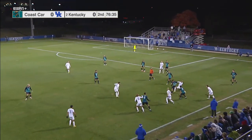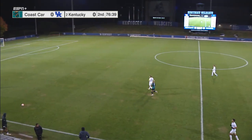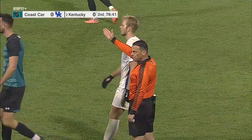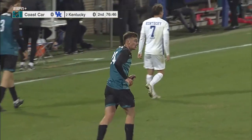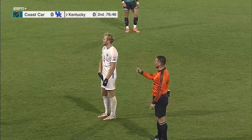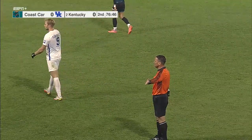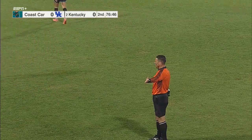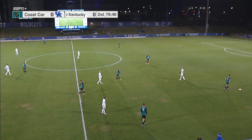Peter Durrell was getting more than a little agitated back there, and behind the play, there's a foul against the Wildcats. And now the clock is stopped. The referee begins watching time as we're in the 76th minute. So that foul was committed on Kinneteeter.